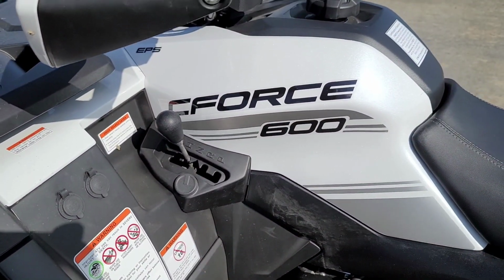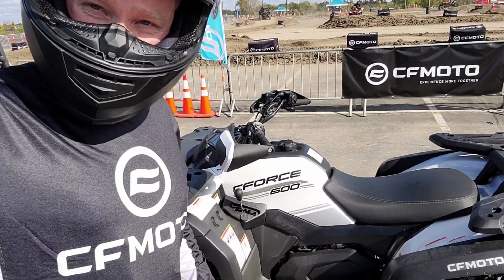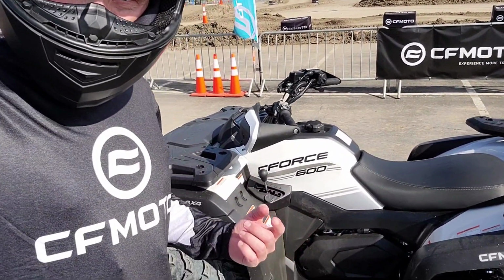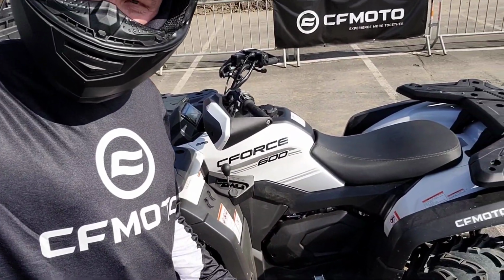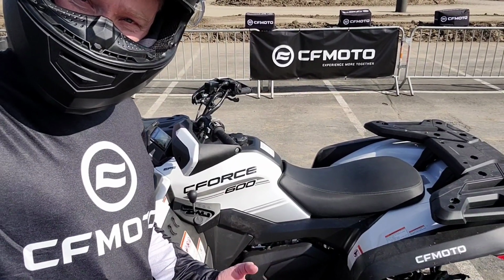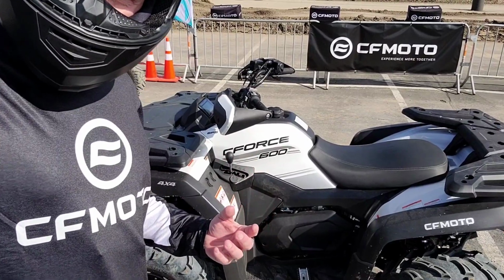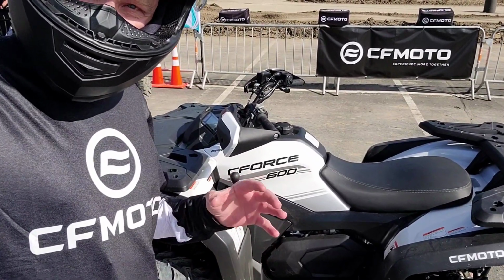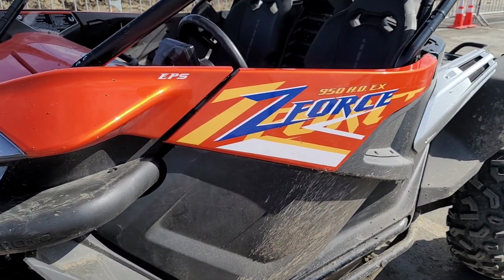Next up, the C4 600. Okay, so after riding the 1000, I'll say the C4 600 has a lot more vibration in it than the 1000 does. The power felt good, power steering was nice, but the overall machine wasn't near as comfortable as the 1000. Had a lot of vibration in it. Wait a minute, I feel like it's better than the Sport.